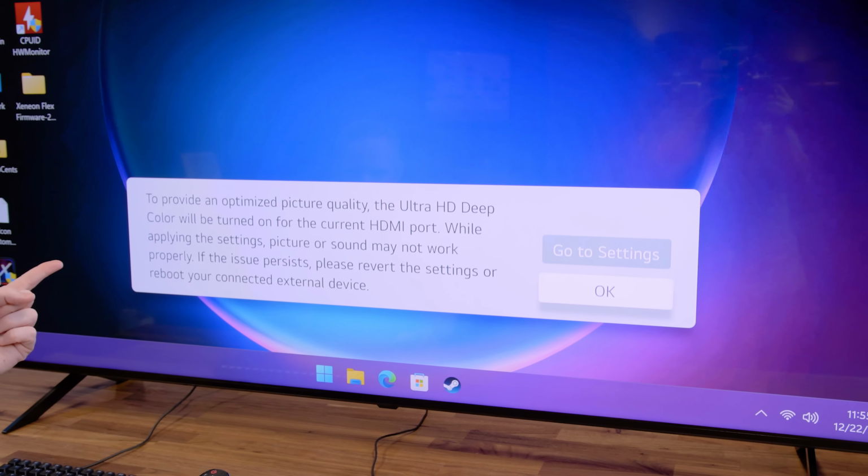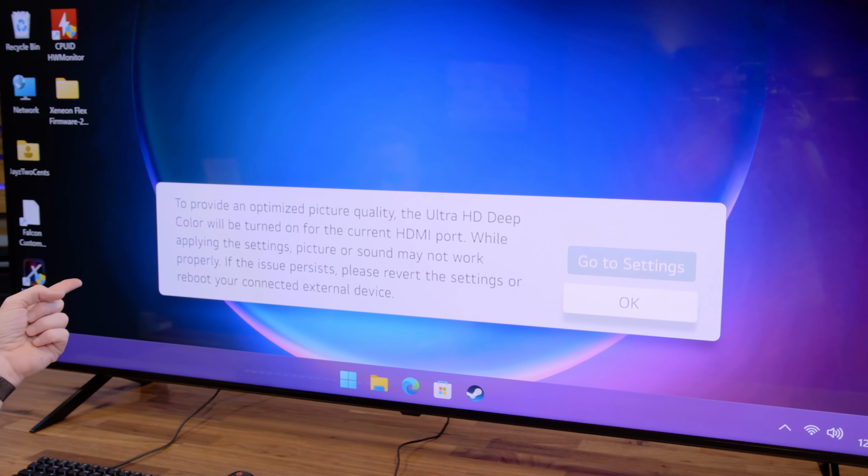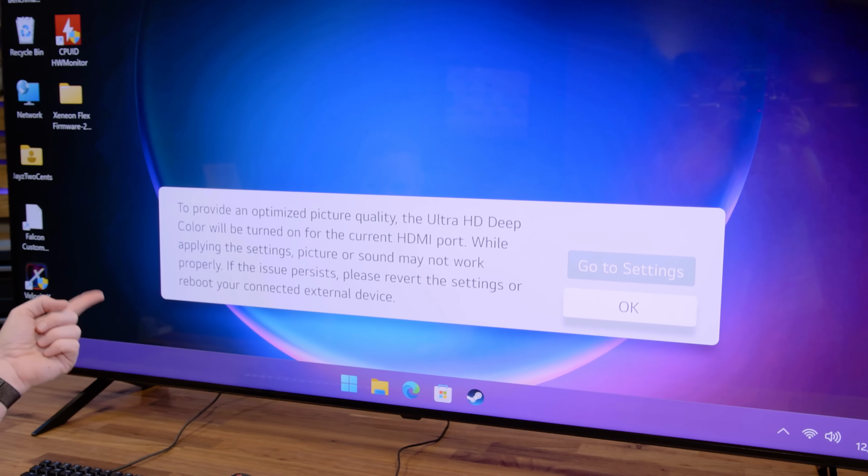To provide an optimized picture quality, the Ultra HD Deep Color will be turned on for the current HDMI port. While applying the settings, picture or sound may not work properly.